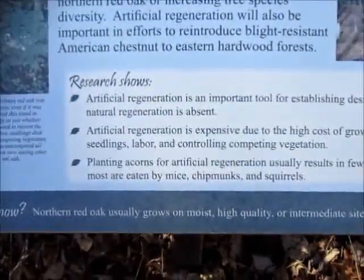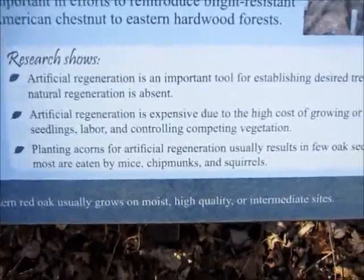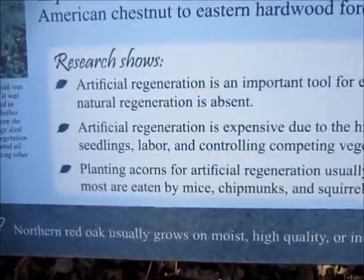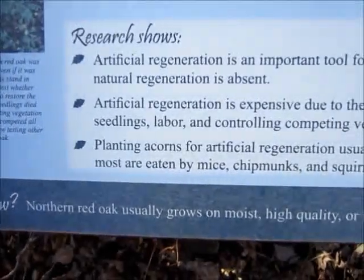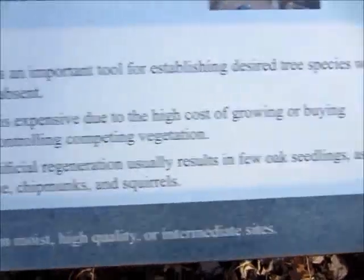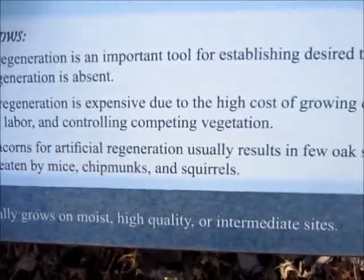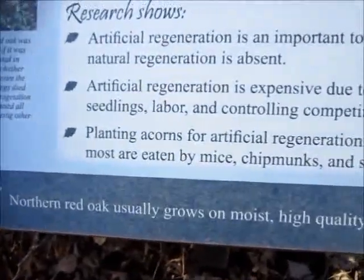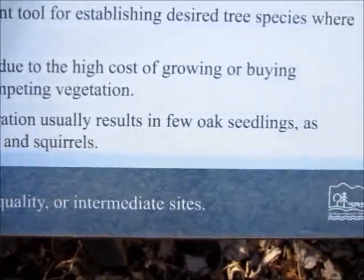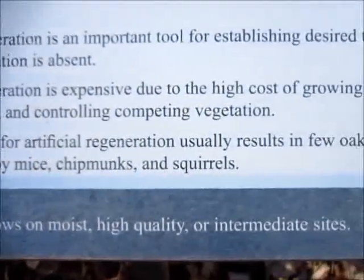Research shows artificial regeneration is an important tool for establishing desired tree species where natural regeneration is absent. Artificial regeneration is expensive due to the high cost of growing or buying seedlings, labor, and controlling competing vegetation. Planting acorns for artificial regeneration usually results in few oak seedlings, as most are eaten by mice, chipmunks, and squirrels.